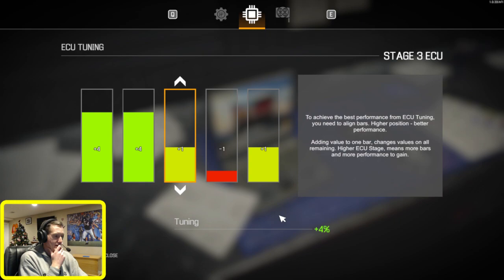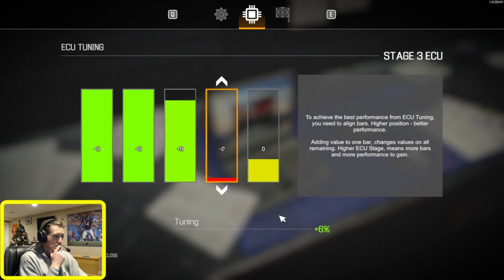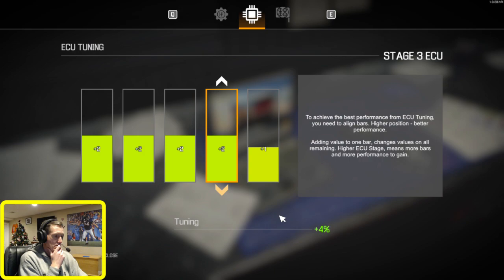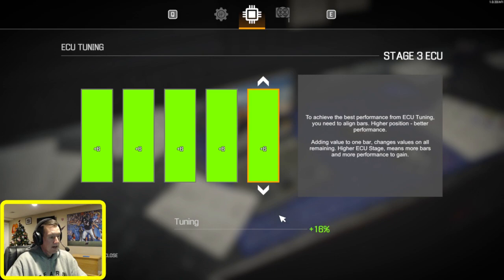Oh, come on, ECU. Okay, the first three are lined up. The next one lined up, right? There we go. All aligned. Hit apply, which is underneath my head, so you save that. There's no carb.